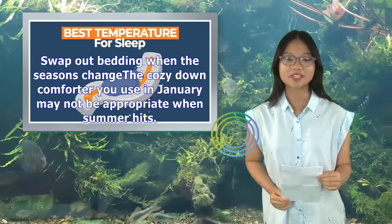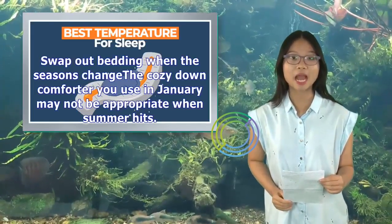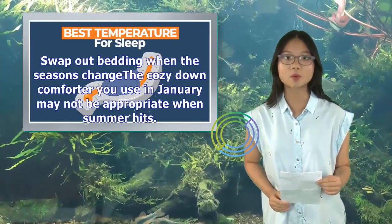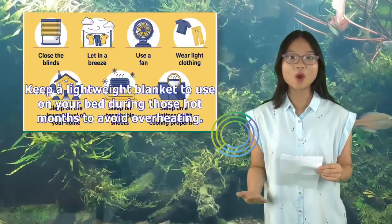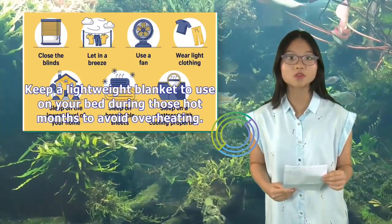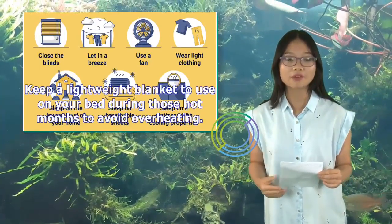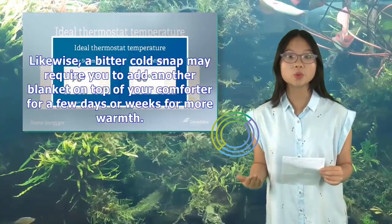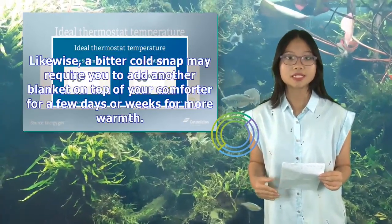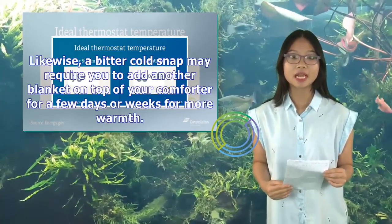Swap out bedding when the seasons change. The cozy down comforter you use in January may not be appropriate when summer hits. Keep a lightweight blanket to use on your bed during those hot months to avoid overheating. Likewise, a bitter cold snap may require you to add another blanket on top of your comforter for a few days or weeks for more warmth.